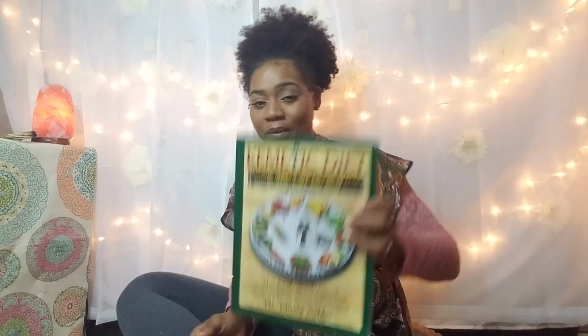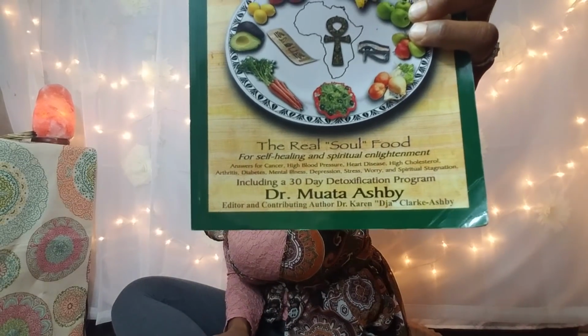Another book that I like to read as it relates to alkalinity and healing and understanding the body is this book. Now, this book goes against Dr. Sebi completely. The Kemetic Diet by Dr. Matta Ashby. I'm sorry if I butchered your name, but yeah, that book though. I love this book.